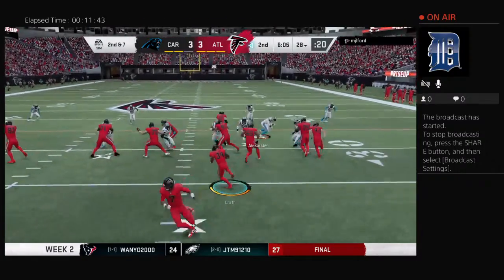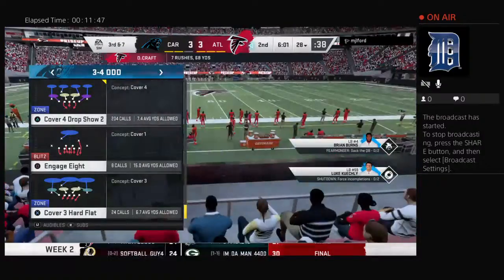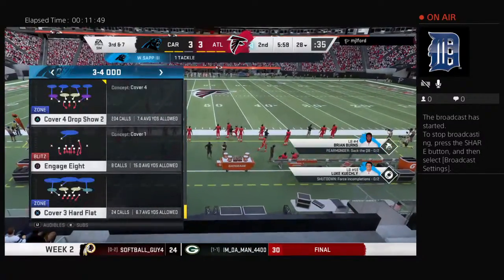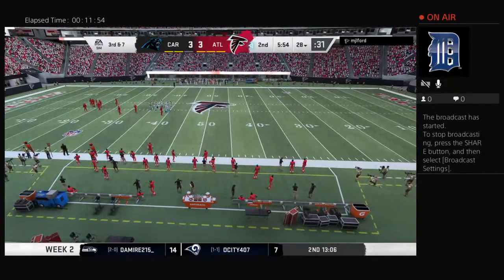Super toe. On 2nd down, Kraft. And the big boys up front, they're going to stop him right at the line. No gain on the play, and it's going to bring up a 3rd down. Brings up 3rd down and 7.